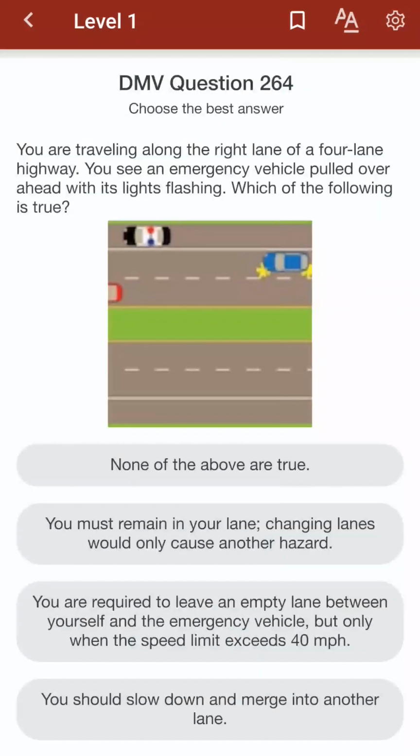Question 264. You are traveling along the right lane of a 4-lane highway. You see an emergency vehicle pulled over ahead with its lights flashing. Which of the following is true? Answers: A. None of the above are true. B. You must remain in your lane. Changing lanes would only cause another hazard. C. You are required to leave an empty lane between yourself and the emergency vehicle, but only when the speed limit exceeds 40 miles per hour. D. You should slow down and merge into another lane. The correct answer is D.